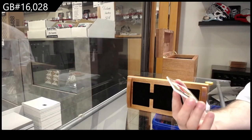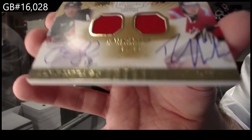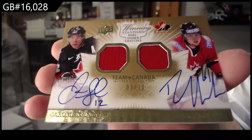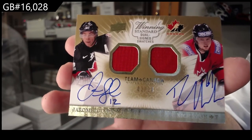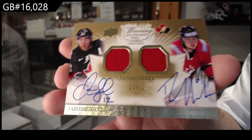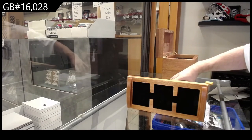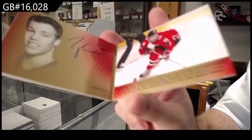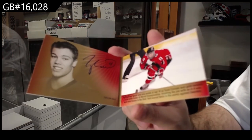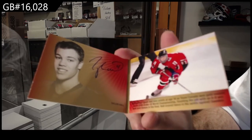A dual jersey dual auto number 10 of Iginla and Nash. Dual signed swatches out of 10. Iginla, Nash. A booklet auto number to 25, Taylor Hall. Taylor Hall.